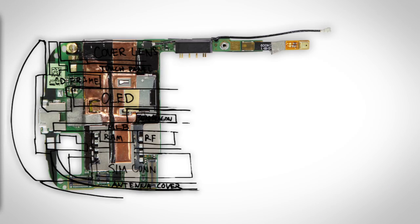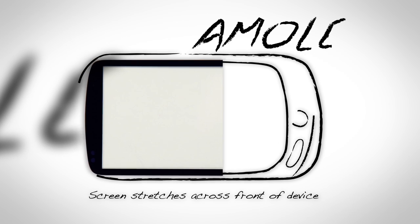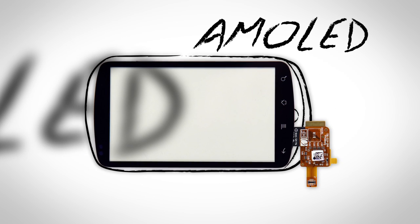We knew from past product releases that many customers prefer a large display. At 3.7 inches, the screen is very conducive to usage for long periods of time.